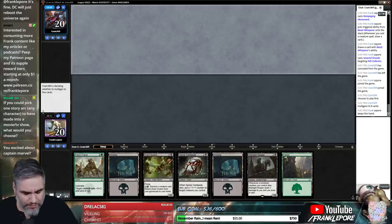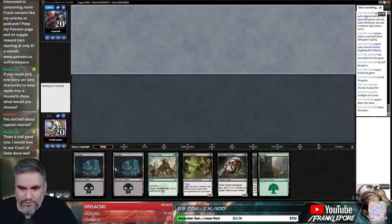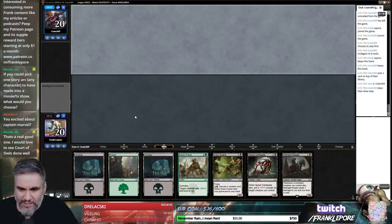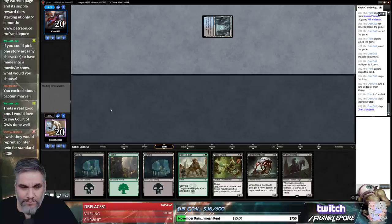I'm going to keep this hand. Midnight Reaper is a very, very good value. Plus, we have 2-3 drops. I think that's fine. It's funny. When I draft Izzet decks, I end up going 1-2. When I draft Golgari decks, I end up doing quite well.